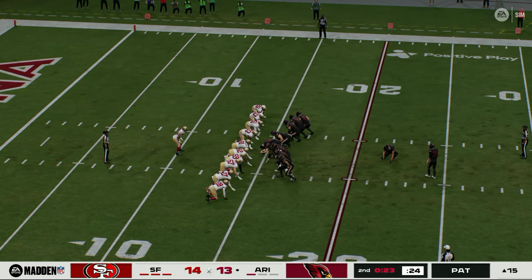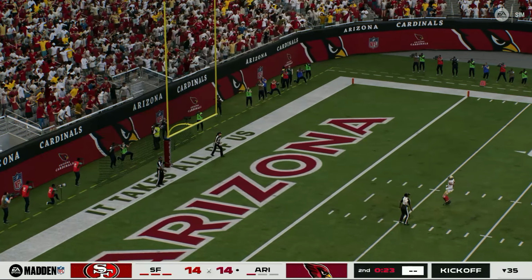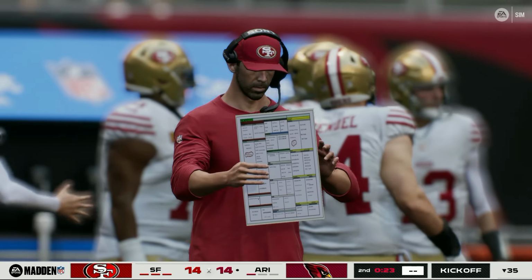Now Ryland for the extra point. It's up and through. And the Cardinals will tie things up. We are all even at 14.